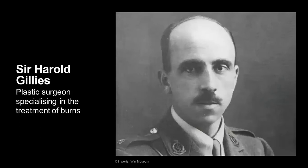Sir Harold Gillies was a very famous plastic surgeon specializing in the treatment of burns, particularly perhaps burns of the face. And he is well known today amongst surgeons as a pioneer of plastic surgery. Of course, these surgeons had so many patients to work on that needed treatment, but they also learned from the experience.